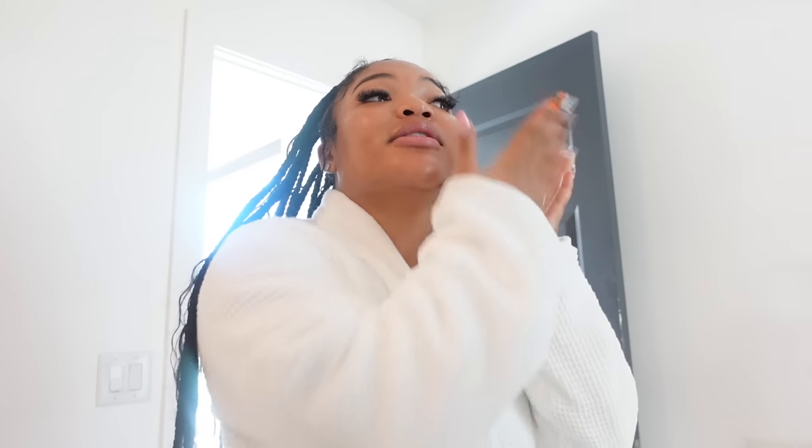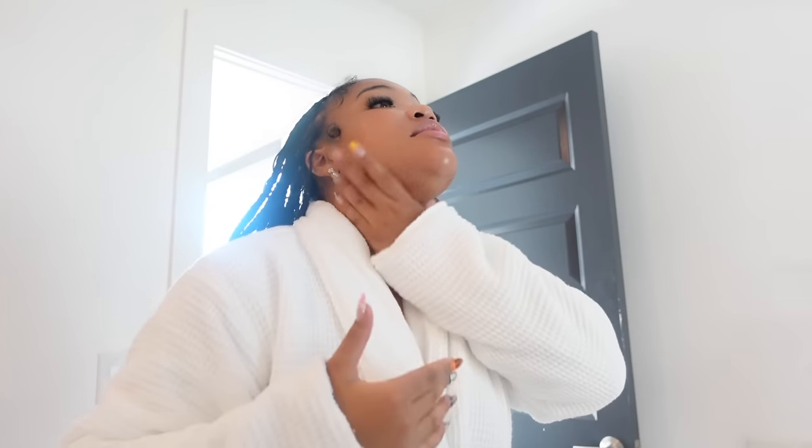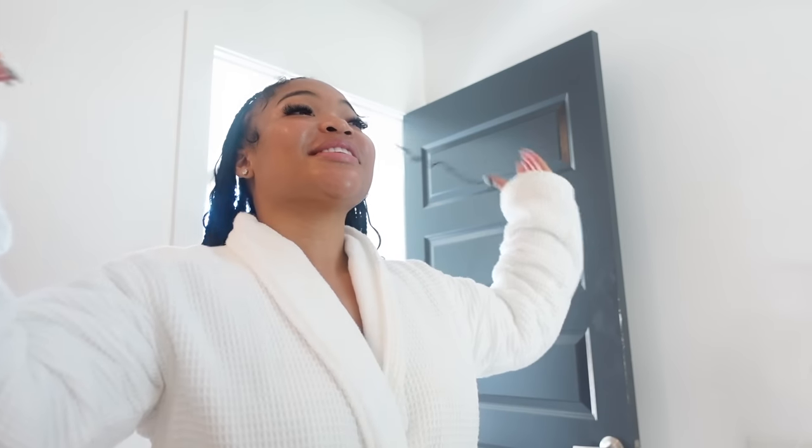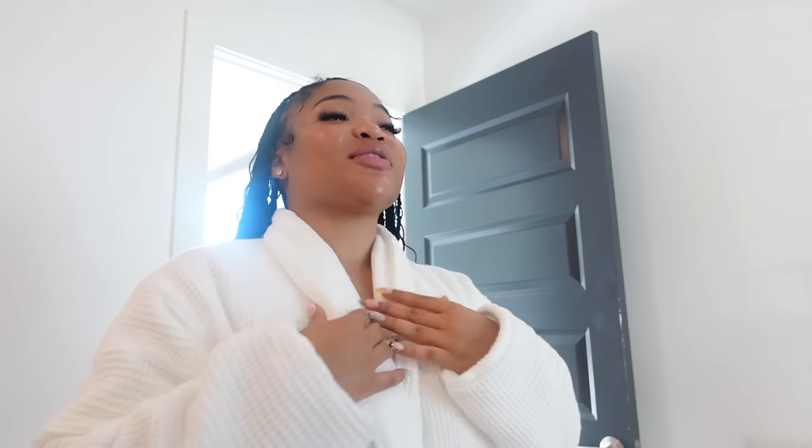So I'm just gonna finish my face off. I'm gonna finish the other side. I'm just gonna add a little bit more serum. Like I said, I like this serum because it is very hydrating to the skin. So I'm just gonna finish up my skincare routine. I smell so good right now, y'all. Like, I smell amazing. I just feel so good.